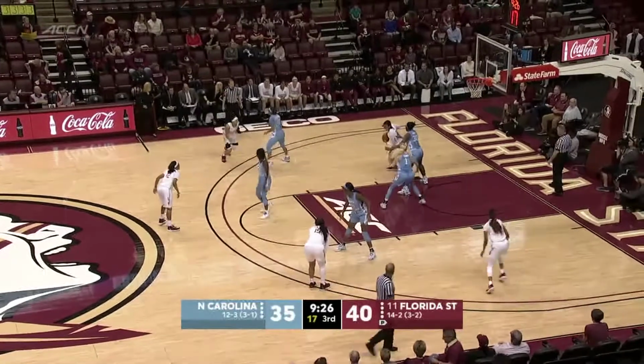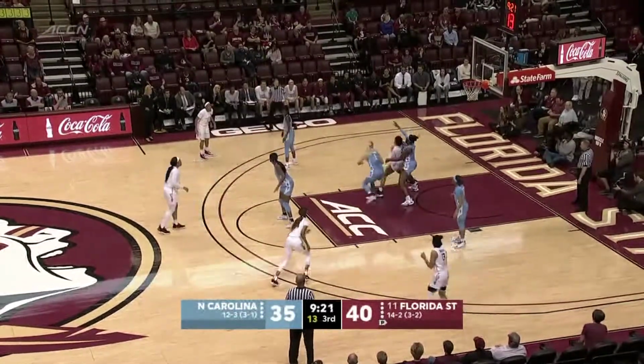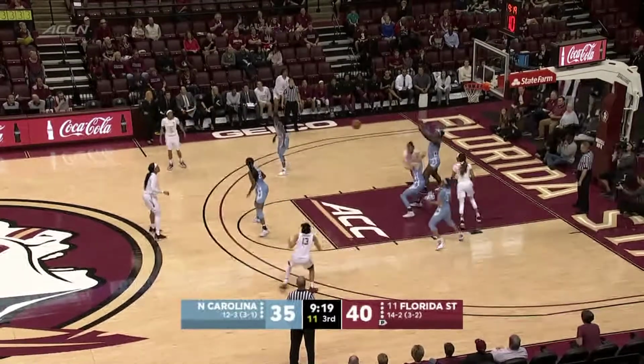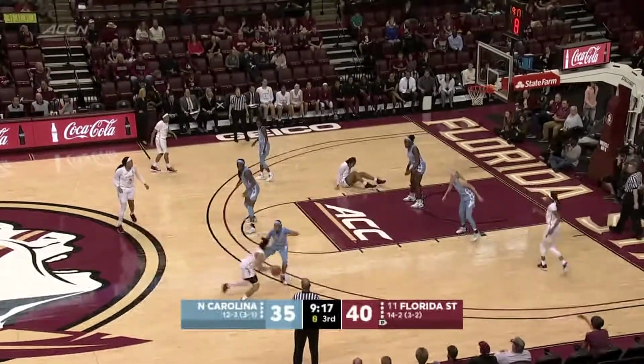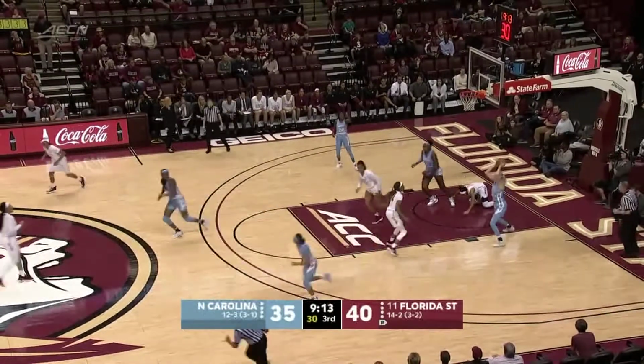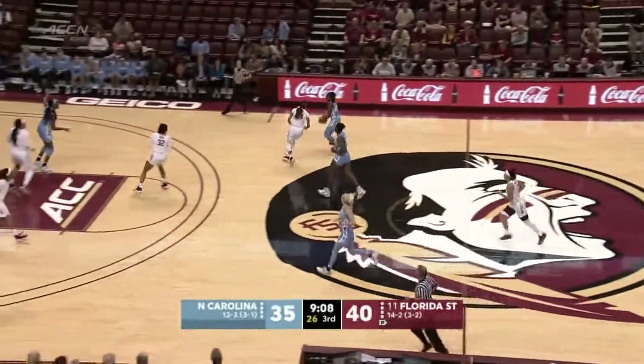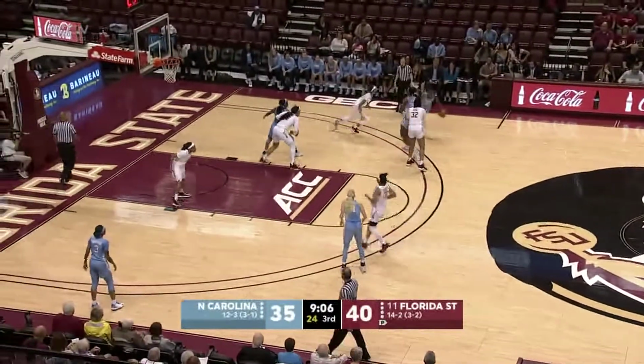Nikki Akamu back out there. Now here is Myers, who played so well in that first half. Koenen tries to reach in, and now back to Woolfolk. Time on the clock. Wow, a lot of contact there. Carolina gets the defensive stop, and now the Heels on a little bit of a run.